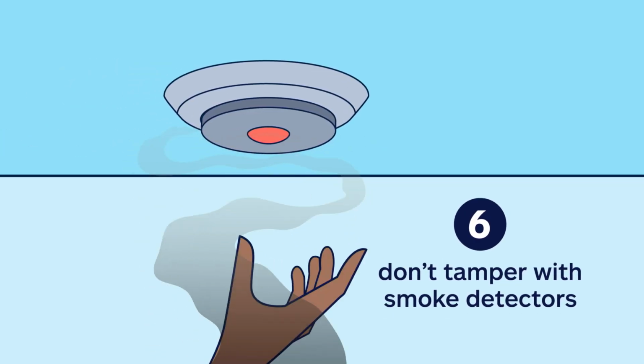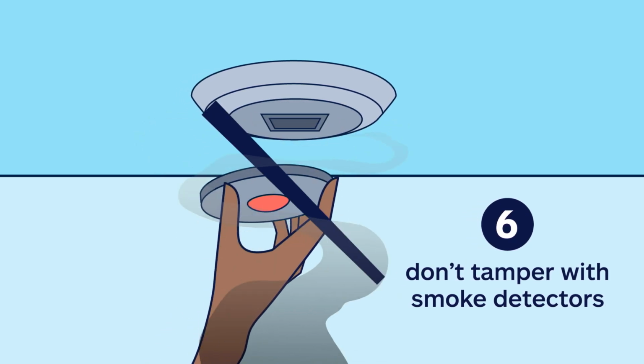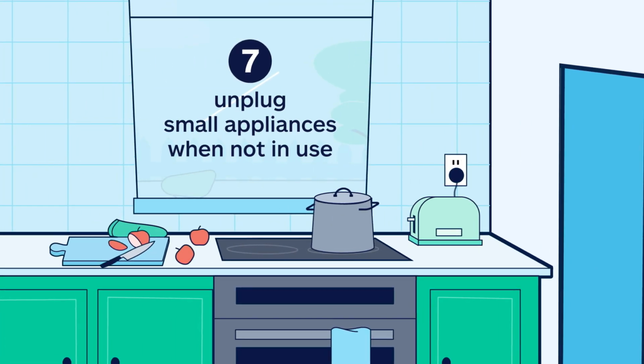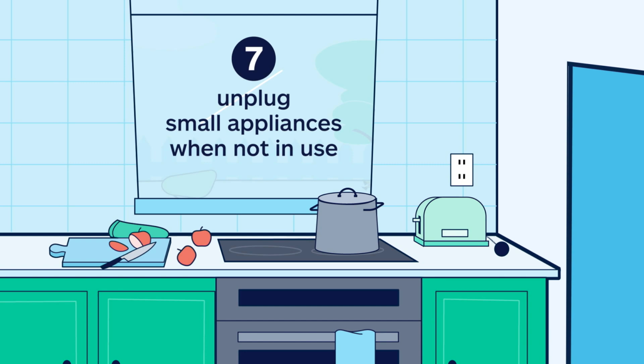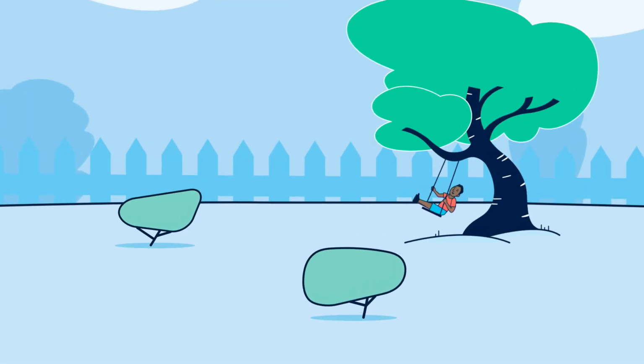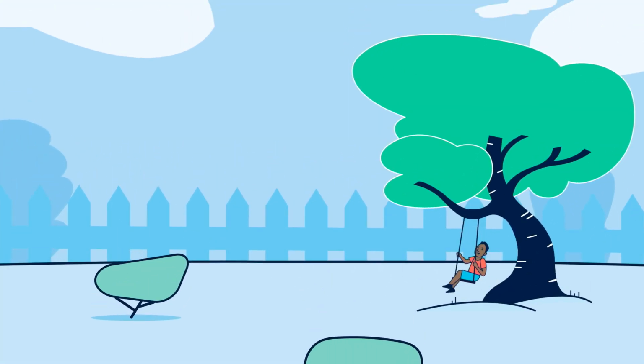As tempting as it may be to shut it off or remove its batteries, you shouldn't tamper with yours when cooking. After you're done in the kitchen, make sure to unplug any countertop appliances that you're not using, because they can cause a fire. And those are just 7 ways to protect your kitchen.